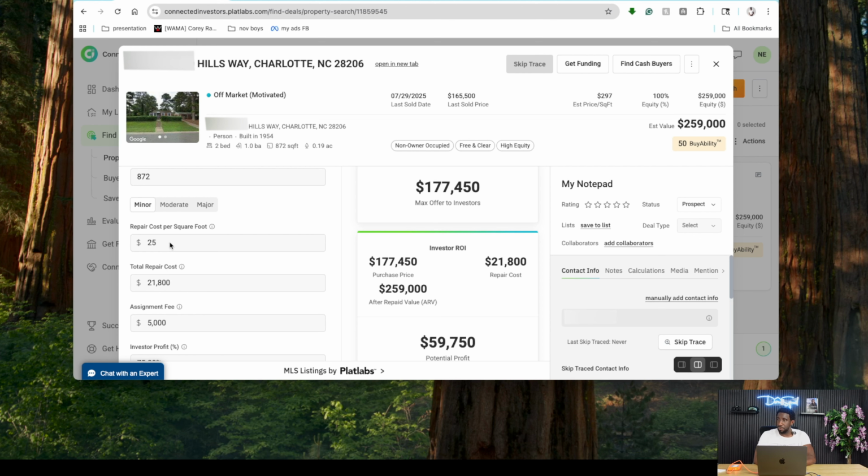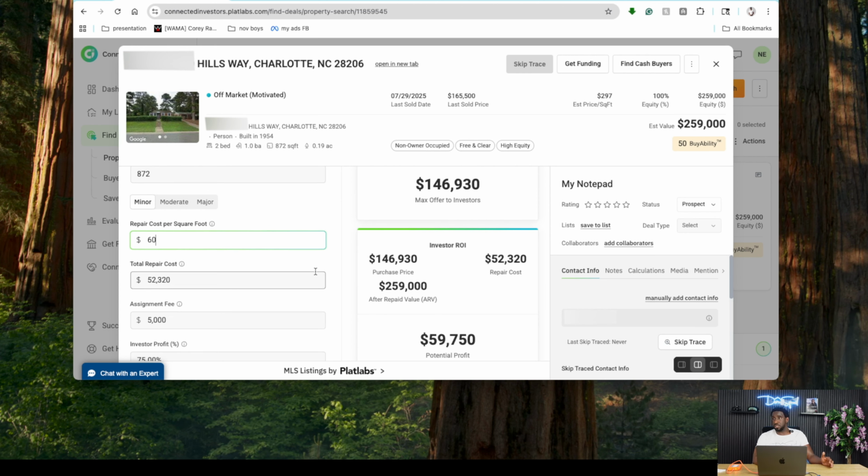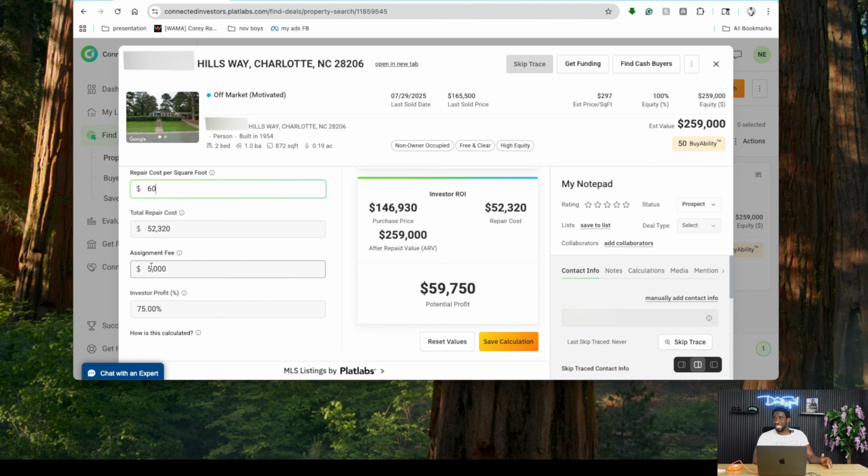I've actually seen this property and we are going to go with $60 a square foot in repairs. Let me break this down. $20 to $30 a square foot is like a cosmetic job, if it's just cosmetic. But if it needs to come down to the studs and everything needs to get updated, you are looking at $60 a square foot. Some markets may be more, but $60 a square foot on this. And my assignment fee, I want to make $10,000.